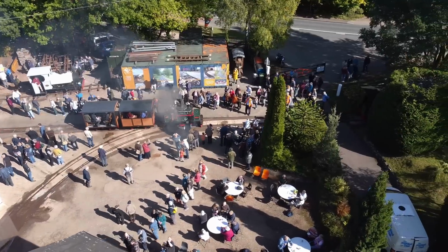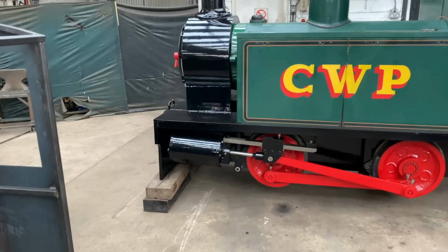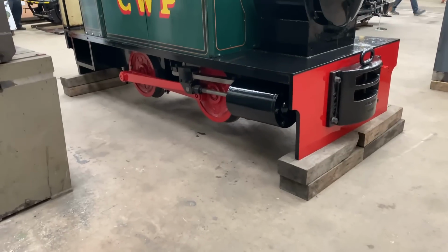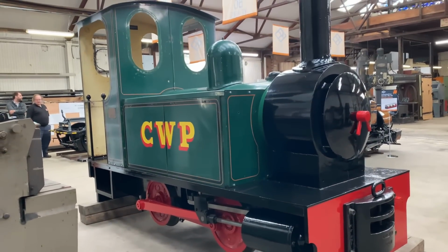Back inside the workshop, it wasn't just photographs for everybody to see, with a number of ongoing projects on display, including this steam outline locomotive from Cotswold Wildlife Park that had come back to have the transmission and engine upgraded. The whole railway had been designed and built by Alan Keef.